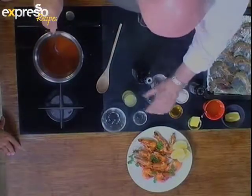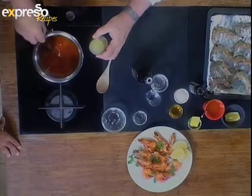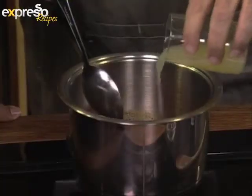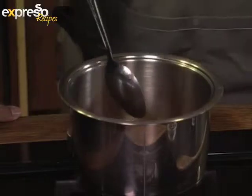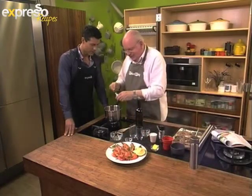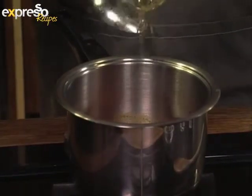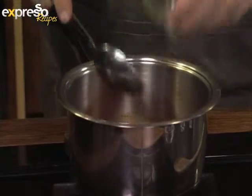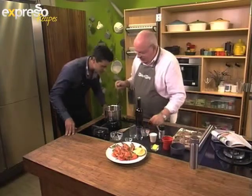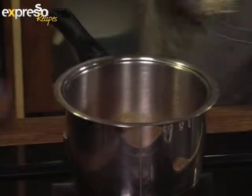And of course, very important is the contrast of the sweet and sour. So we're going to add the lemon juice, fresh lemon juice in there. And then the honey, for that little bit of a sticky element, and also to contrast the sour. This little concoction of yours is smelling brilliant. Oh, that smells so good.